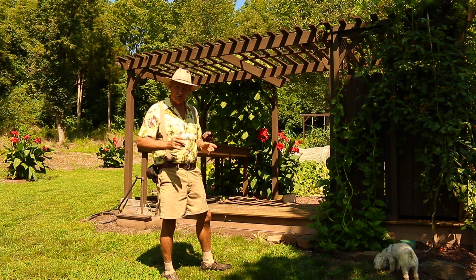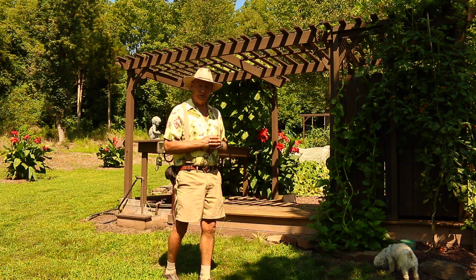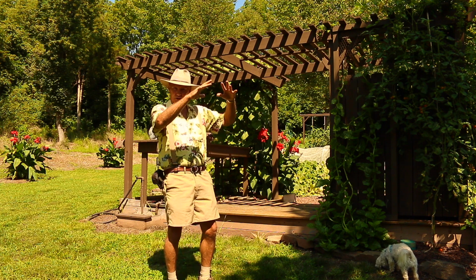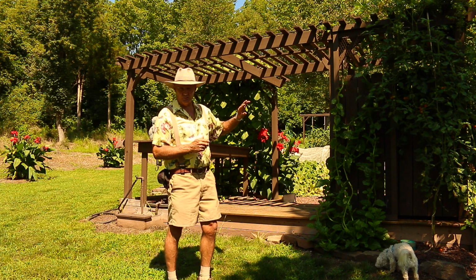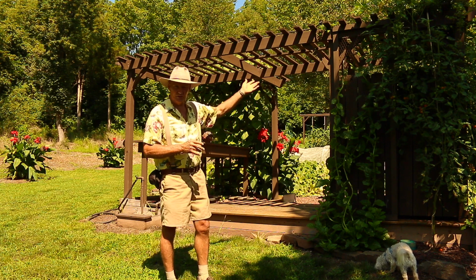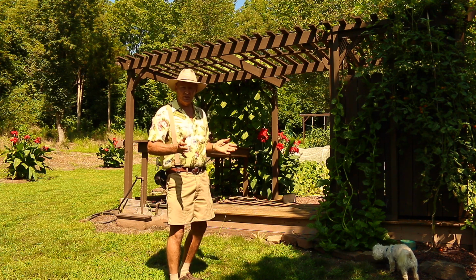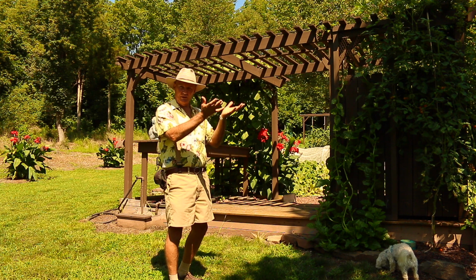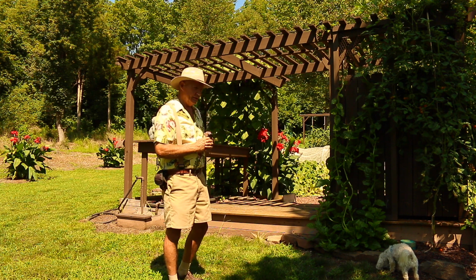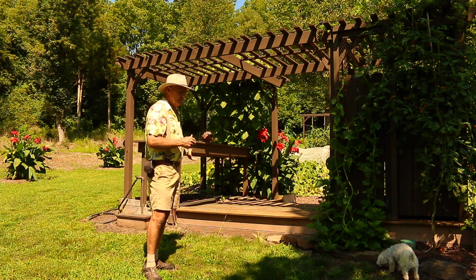There's something about walking under a trellis. I just love that feeling, especially if you have some nice lush greenery growing up your trellis, or some indeterminate tomato plants, which are a wonderful thing to grow up the trellis. But anyhow, you can save so much space in your garden by growing up and growing vertical. And this here is my garden structure. It's a multi-purpose structure.